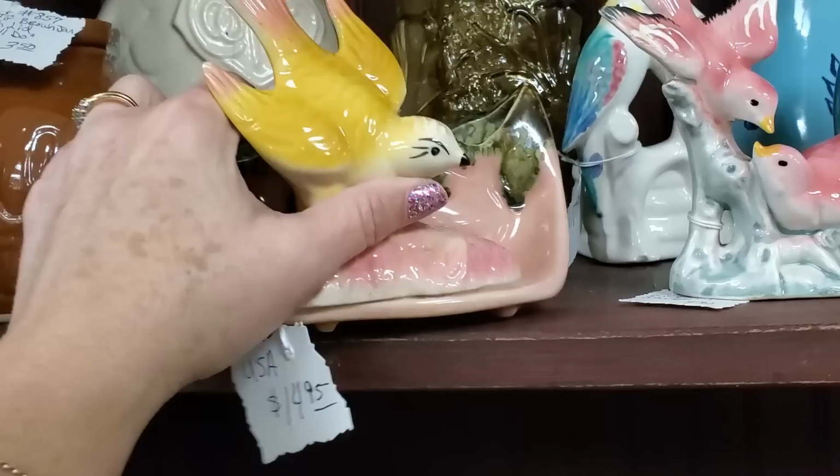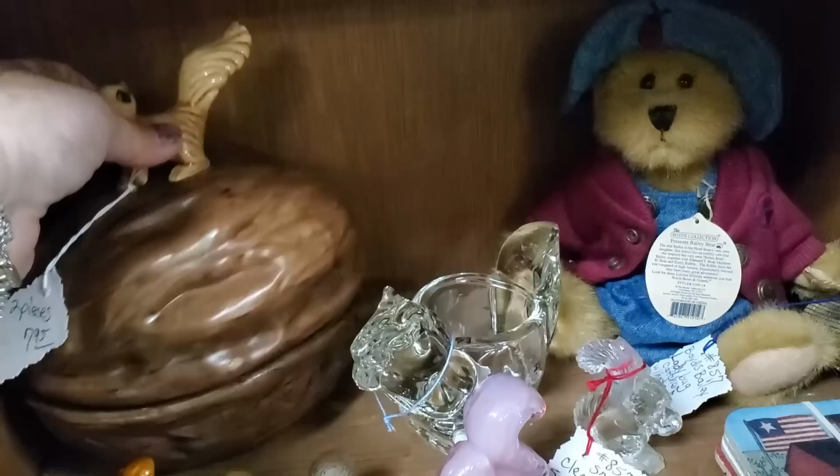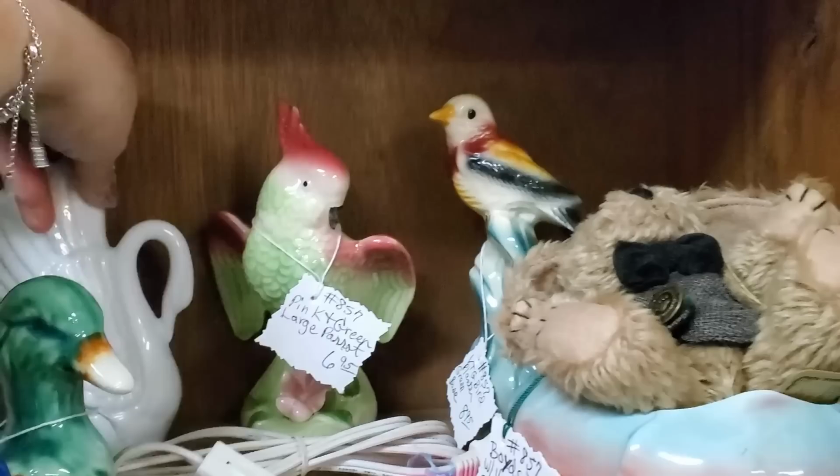I wish this book was on sale. There's a flower frog for $8.95. Little squirrels. Just Colorado, he's all by himself. This little... $7.95. It's a light. Oh, this swan is a light. Night light. Swan night light. Well, you are cute.